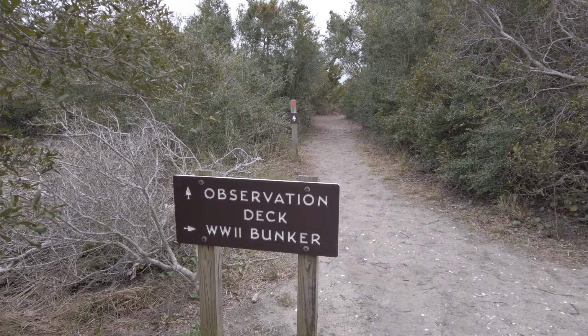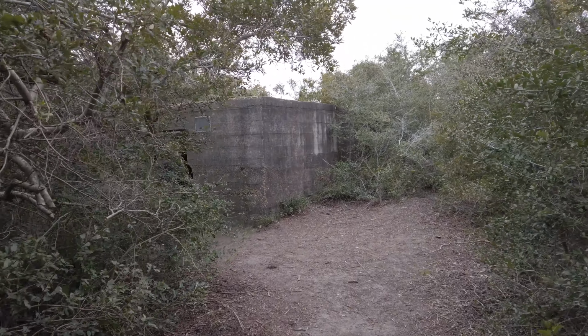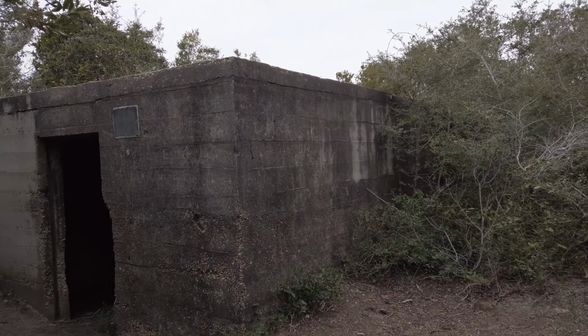There's a World War II bunker over here that we're about to go see. And there it is. I guess because this is at the tip of the peninsula by the ocean, they must be looking for German U-boats or something like that here.